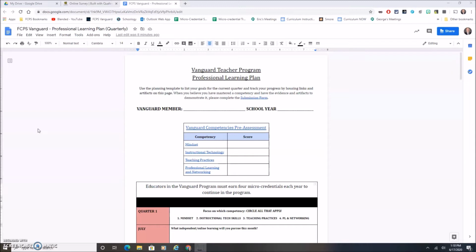This is not something that needs turned in or submitted. You don't even have to complete it if you don't want to. We just thought we'd put together a guiding document that might help you as you go throughout the year.